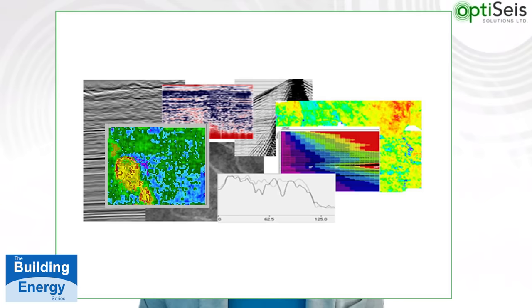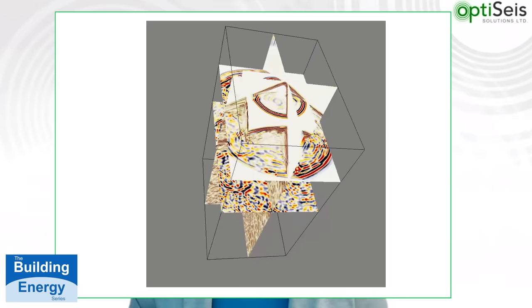You can see some wiggly lines, some colored pictures, some squiggles. This represents different forms of the data and different ways of looking at it. We might be looking at the data to see the frequency content. Are we getting the low frequencies that are going to help us more with the geology? Are we getting the high frequencies to image the thinner layers?